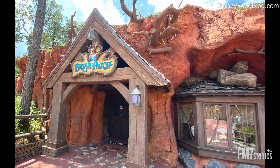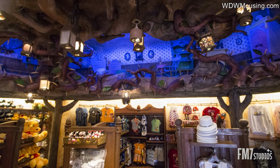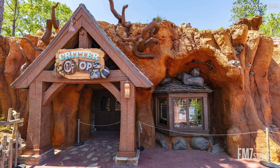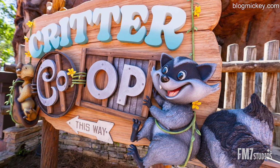Connected to the mountain itself was the Briar Patch gift shop, a small but well-themed shop selling Splash Mountain merchandise. The store itself closed back in 2020 due to the shutdowns and never reopened. While the replacement shop, Critter Co-op, hasn't opened yet at the time of this recording, the store's new signage has been installed.